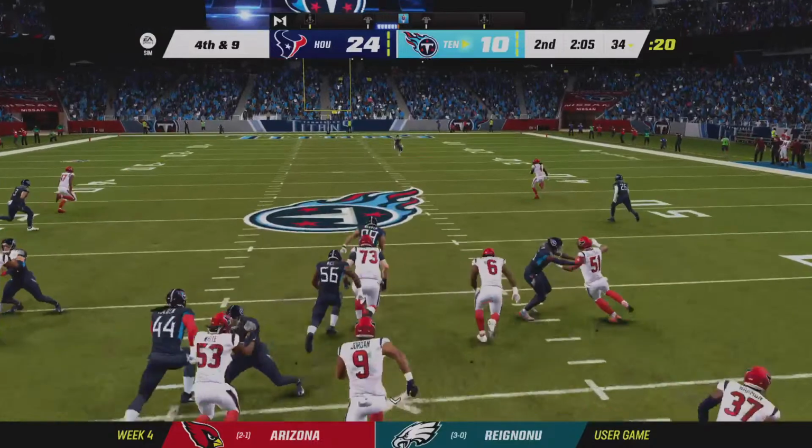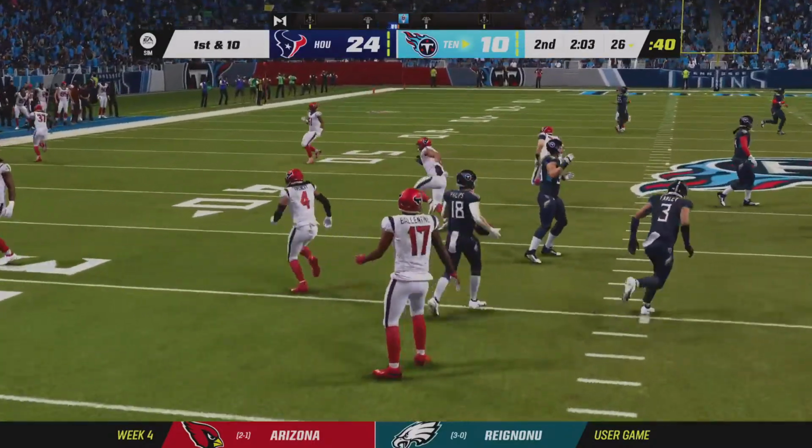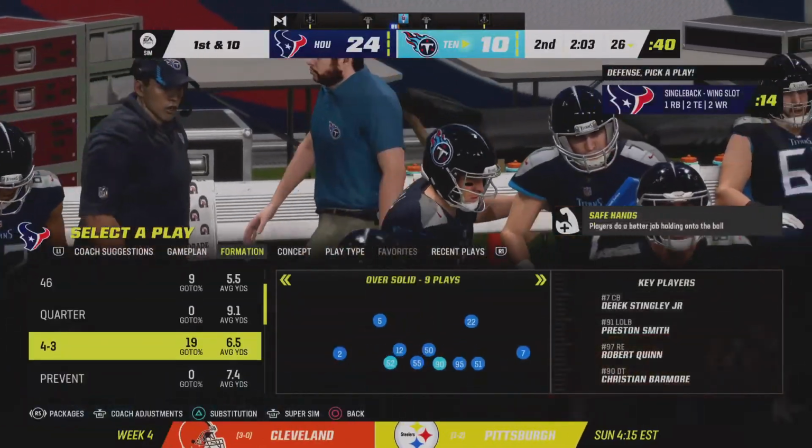On is the punter Townsend as he gets this one away. Fair catch called for and made right at the 25-yard line. 36 yards on the punt with no return.